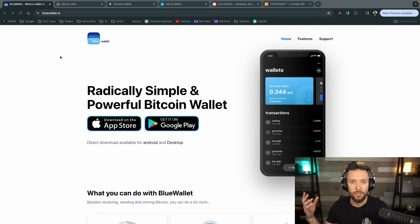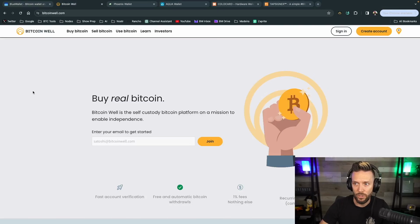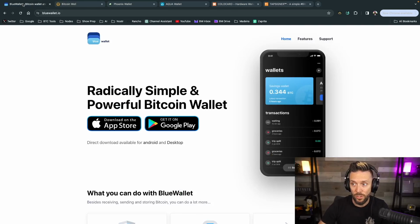Secondly, you're also going to need a place to obtain Bitcoin, and this is going to be very dependent on your jurisdiction. One place that is worth checking out is Bitcoin Well, and they are available in Canada and the US, and I'm going to be using them as an example today. If you're outside of these jurisdictions, then you can always look locally and see what's available to you. So more or less, that's all you're going to need. So a wallet and a source of Bitcoin, and then you are going to follow along with me and we're going to get started right away. But first, let's address what exactly a Bitcoin wallet is.